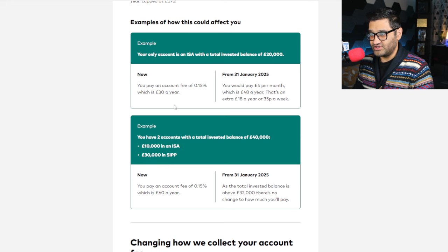Examples of how this could affect you. You pay an account fee of 0.15%, which is about £30 a year. If you've got £20,000 in an ISA, from 31st of January 2025, you're going to pay £4 per month, which is £48 a year. That's an extra 18 pounds a year, or 35p a week. They've tried to make it justifiable by saying 35p a week, but realistically, you're paying more than you would have been paying before. If you've got a higher balance in there, you're going to be okay.